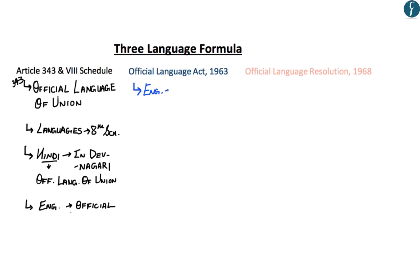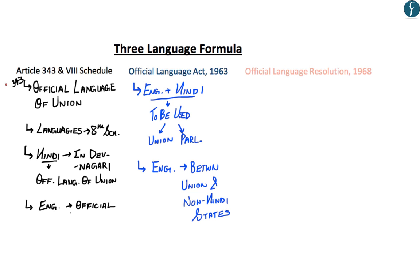So, under this Act, English and Hindi were to be used for all official purposes of the Union and also for the transaction of business in Parliament. Moreover, the 1963 Act ensured that English should be used for communication between the Union and the non-Hindi states. Hopefully, up till here, you have understood what Article 343 states. You also know which article makes Hindi one of the official languages of India. Similarly, you understand the provision of English in the Constitution and what changes the Official Languages Act of 1963 made with regard to the usage of the English language.